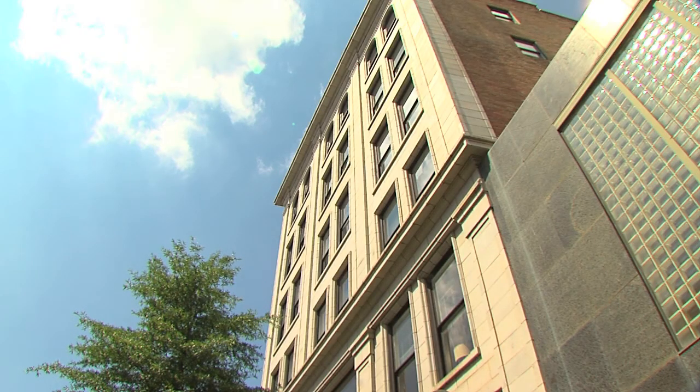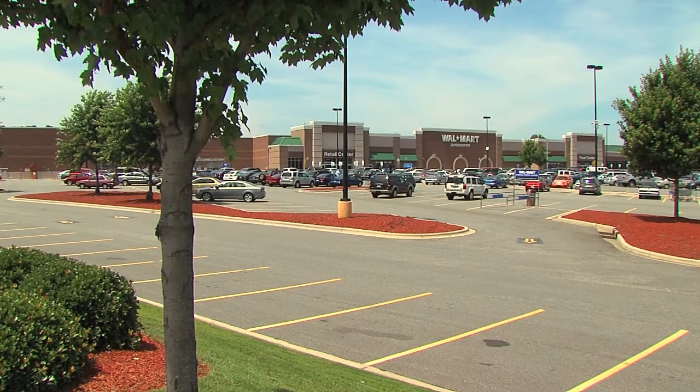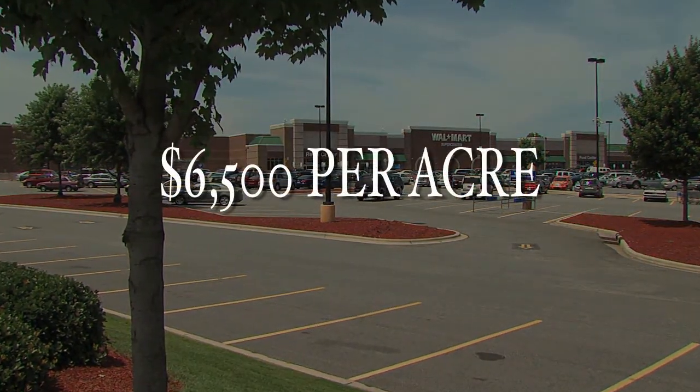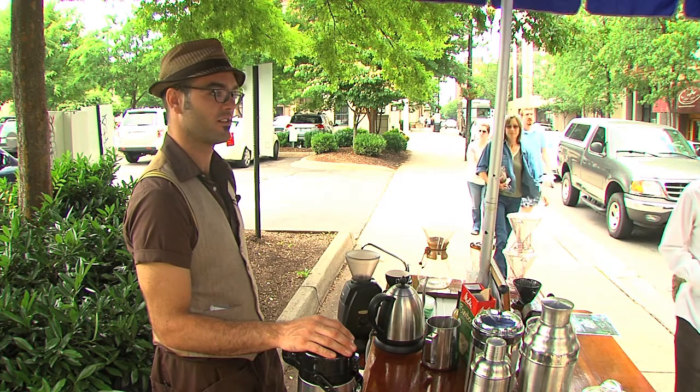The acre of property Mancosi's building sits on produces $634,000 a year in property taxes. The much more sprawling acre that, say, a Walmart sits on, he says produces $6,500 an acre. What's good for the downtown is great for the city, but it's incredible for the county. And in more than just dollars and cents.